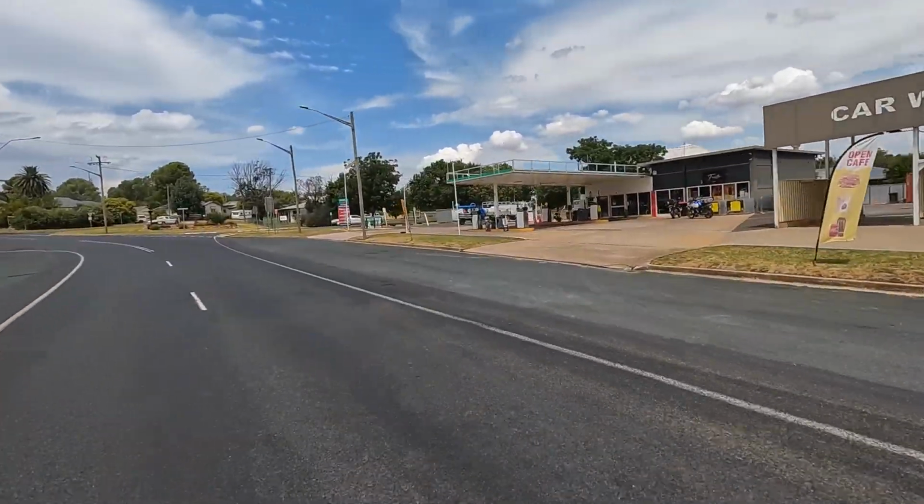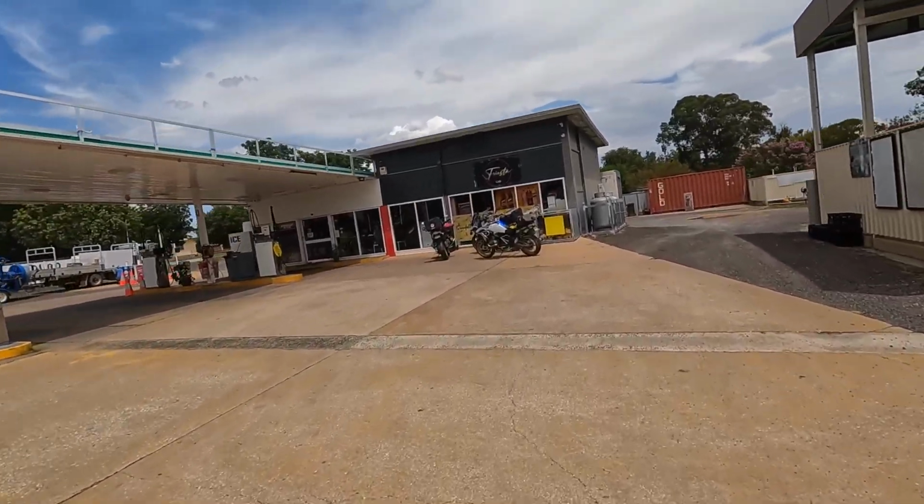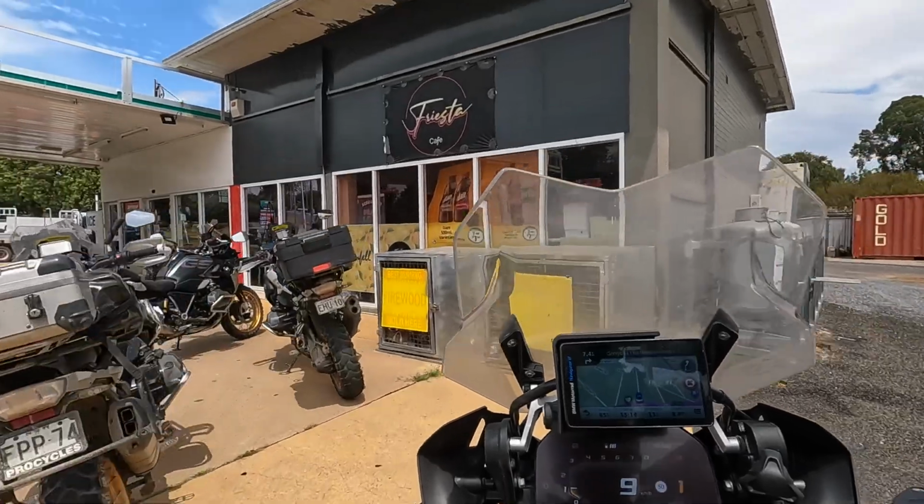Three bikes. A Google search nominated this petrol station cafe as a place to stop, so we did stop here and have a bite to eat. It was okay.